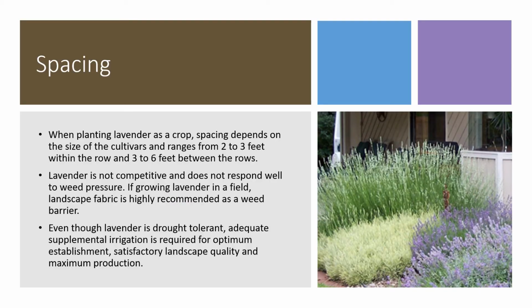When planting lavender as a crop, your spacing depends on the size of the cultivars and usually ranges from 2 to 3 feet within the row and 3 to 6 feet between the rows. Lavender is not competitive and it does not respond well to weed pressure, so you're going to have to make sure that you keep that weed pressure down.